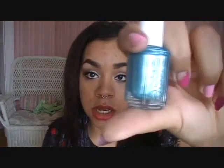Look at the sun. It's coming out. I hate metallic colors, but I decided to try it. It was a Christmas present, and I love nail polish. So I was like, let me just try it. So this is the color by Essie, and it's called Beach Bum Blue.